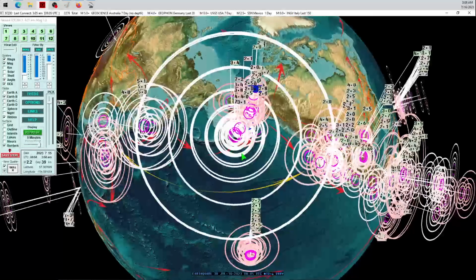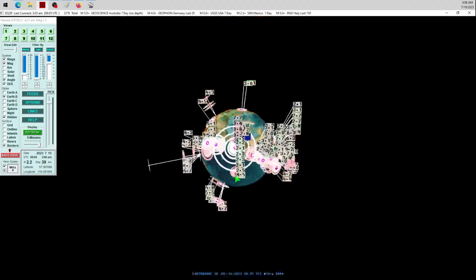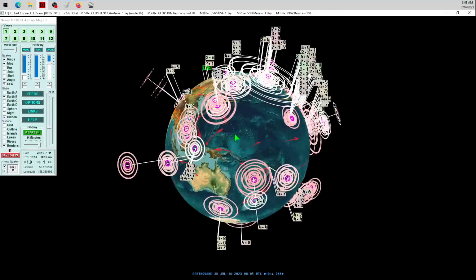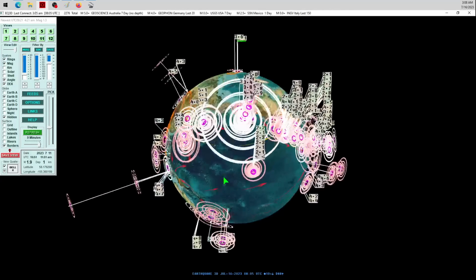So we're back to it, a 7.2 to 7.4 earthquake. It's the largest earthquake on the planet in several weeks. And we have to go back again to the earthquakes in the West Pacific, where we had our big earthquake activity the last time. So here we are.